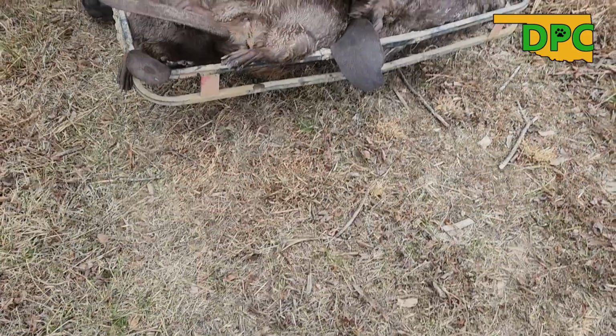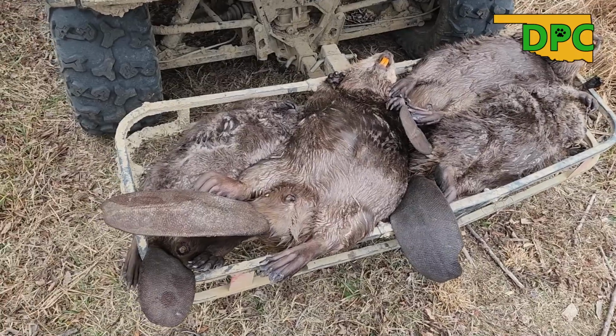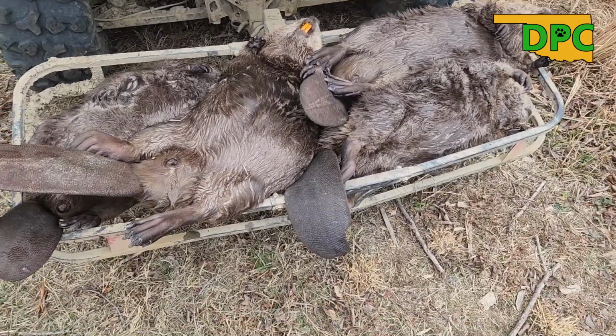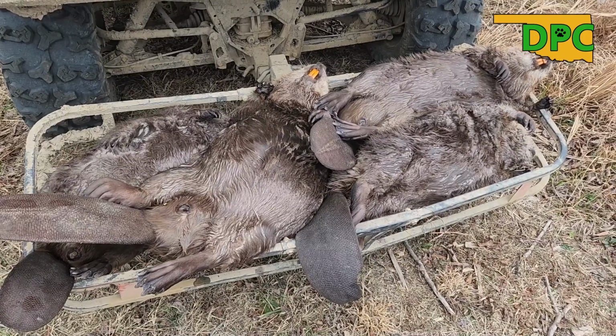4 beaver on this job today. Maybe I'll make another section of this video with all 4 of them here in the back of the boat. But I got to get this beaver out of the hole and get on down the road. So check day 1 on this beaver job yielded 4 beaver with 8 traps. So you know you're on location when 50% of your traps are full.